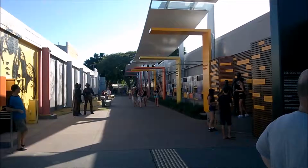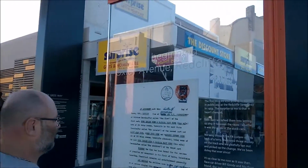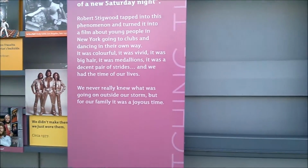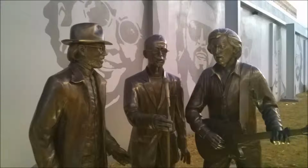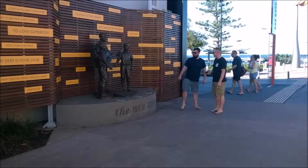I want it! Now, a lot of people don't know this, but Redcliffe was where the Bee Gees were raised. And to honour their contribution to music, they built this, Bee Gees Way. Yes, I am serious, this actually exists. So if you're like me and all the other slightly embarrassed fans, you should come and get a photo taken with them, especially if you're hot like these guys.